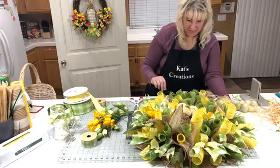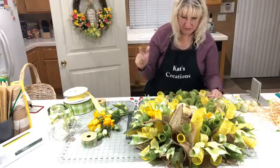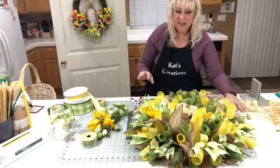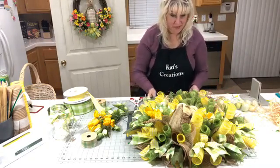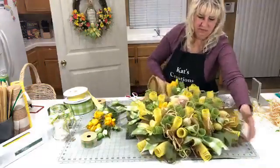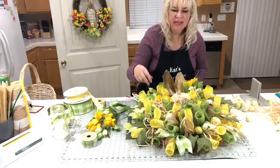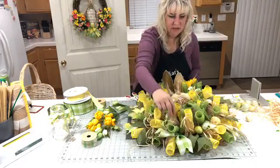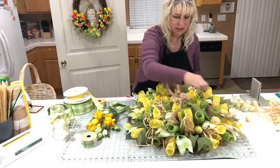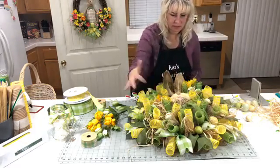And that one needs 1, 2, 3, 4, 5. Don't need 6. Everything in wreath making has to be about odd numbers. So let me show you what I've done. I've just taken some, can't really tip it, because if I tip it, they'll fall out. I'm adding different colored speckle eggs on top of the raffia.